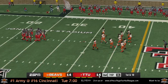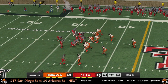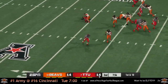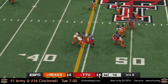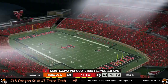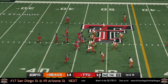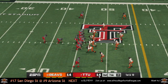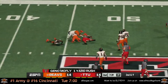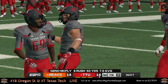This is the point in the game where you don't want to make any mistakes that give the other guys a reason to feel more confident going into halftime. Makes it out to about the 46. First down, 10 to go. All on the 46-yard line. And they make the stop at the 47. Gain of 1 yard. That brings up second and 9.